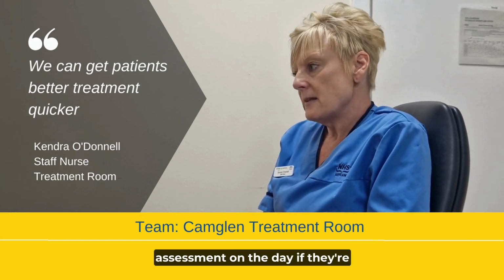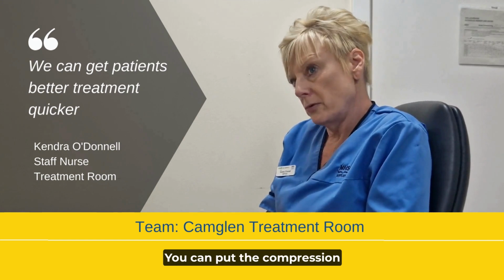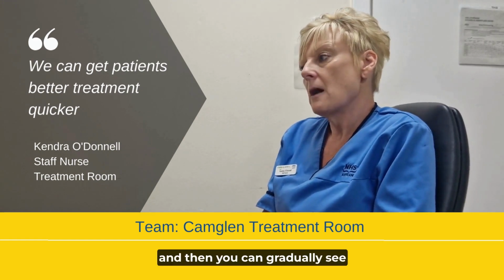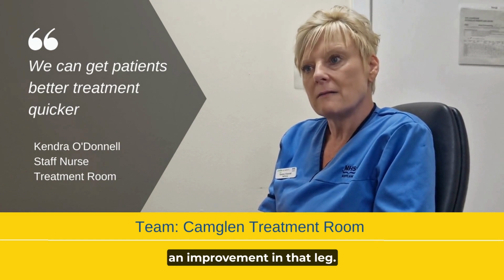You're able to make an assessment on the day. If they're suitable for the compression, you can put the compression on that day, and then you can gradually see an improvement in that leg.